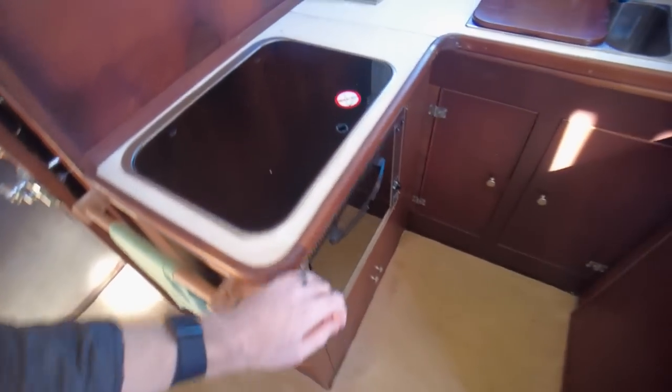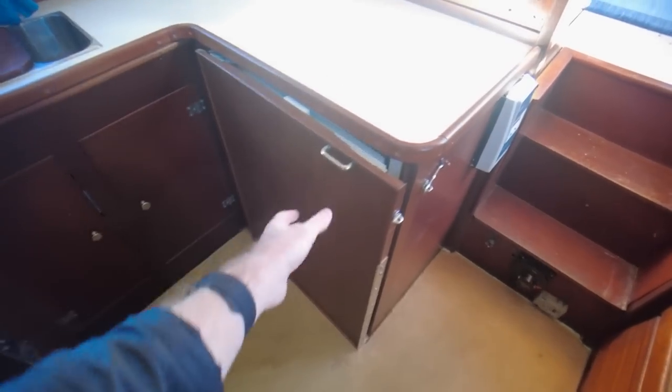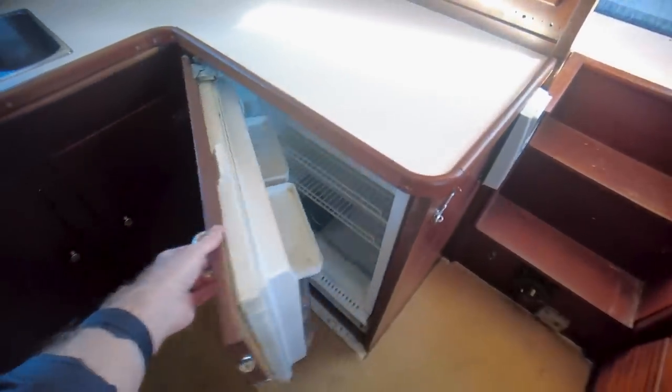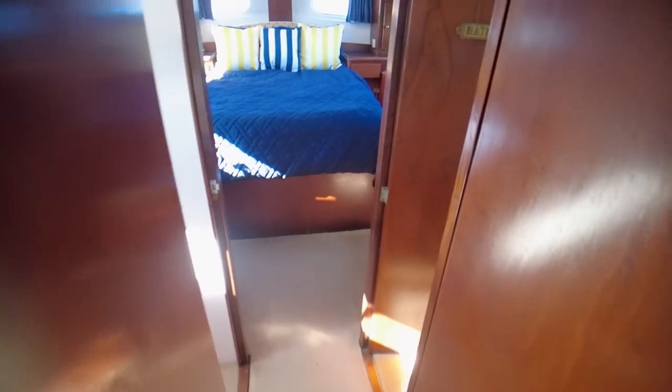Gas range, oven. I actually almost missed this because the face of this fridge matches the cabinets. It's really nice. Lots of cold storage. Continuing aft, looks like we've got another split head here. But this one has a big, big shower area.